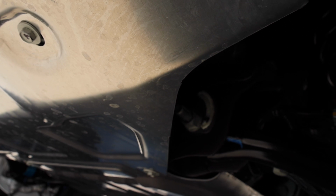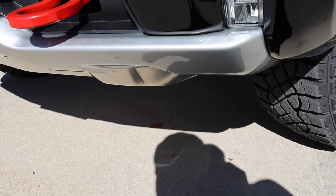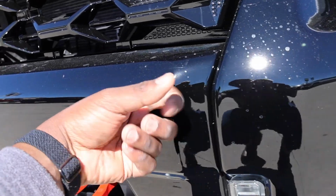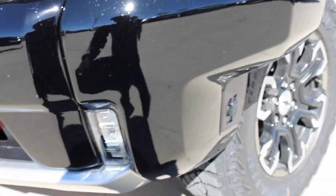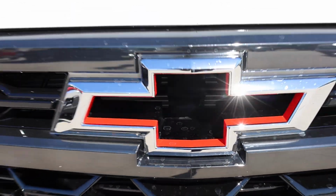It goes far back, and I really do think that they do a pretty good job protecting the underbody, especially if you get the AEV. This is all metal too, by the way. It's not plastic, although it does look like plastic when you first look at it. This is all plastic, but yeah, the bumper is steel. Red tow hooks, you have the flow-through tie with that red accent around it.